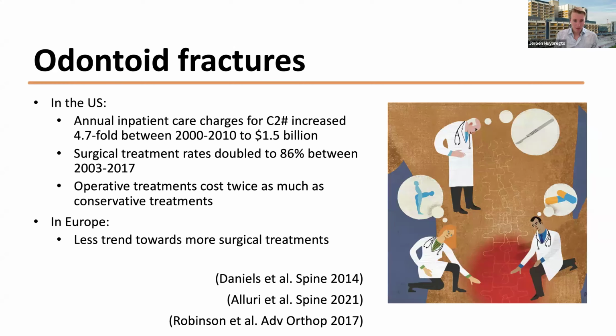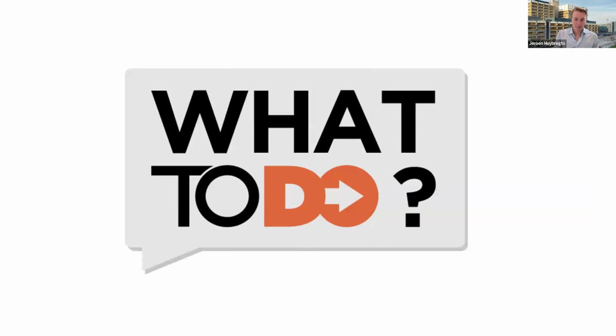And in Europe, interestingly, we see not that trend towards more surgical treatments, rather the opposite. But it's really interesting to see a different approach to this on both sides of the Atlantic. So what to do? What should we do? Should we operate, or should we treat them conservatively initially?